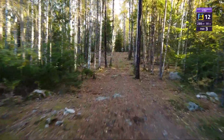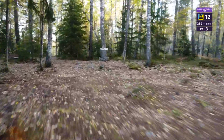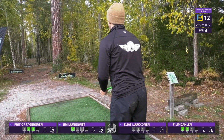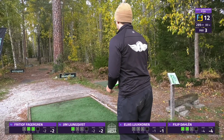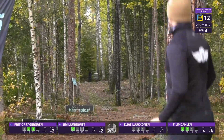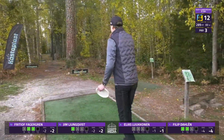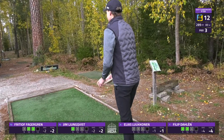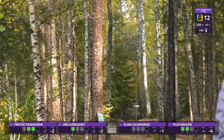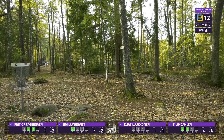Hole 12, 289 feet, 88 meter par 3, a very straight shot. Probably only about a 2 to 3 meter gap. So throw what you know and throw it straight. Being under 100 meters, relatively short, we should just see some putters and mid-ranges. Not the worst outcome there for Fritiof, dropping right on the fairway. Make it right, maybe? Yeah, and it had the distance.